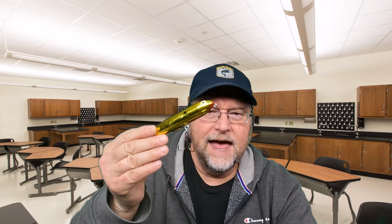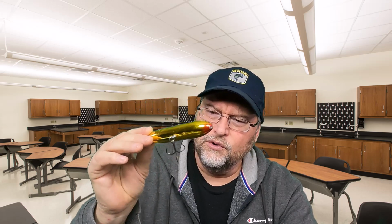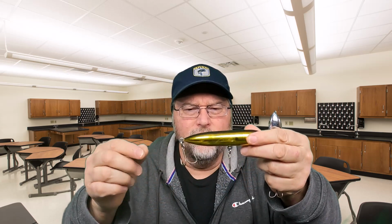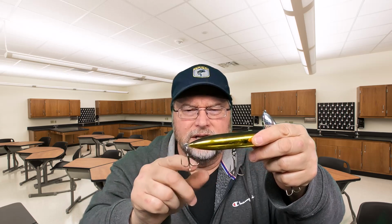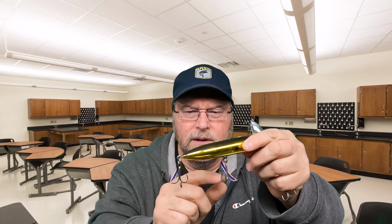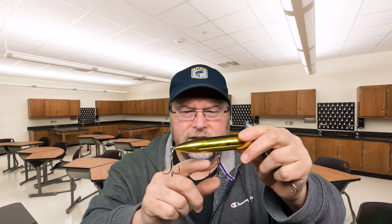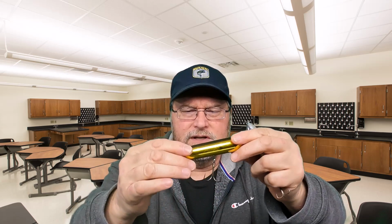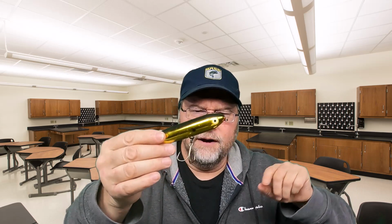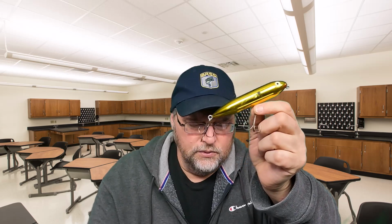Well, we're getting down to the top 5 here. And number 5 is the Heddon Zara Spook. This has to be in your collection for walking the dog. And along with it is the Spook Jr. Now the Zara Spook, I modify the hooks because I don't like the way the hooks come on there. The fish could wedge off, so I put my own little hook holders in there. I add split rings and I put the hooks on. And I will put a link to the video for how I do that. It makes the Spook a lot better.